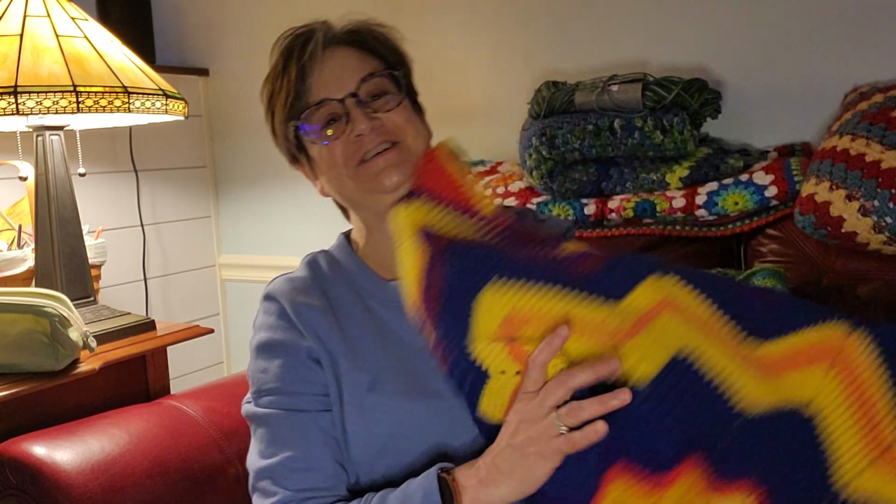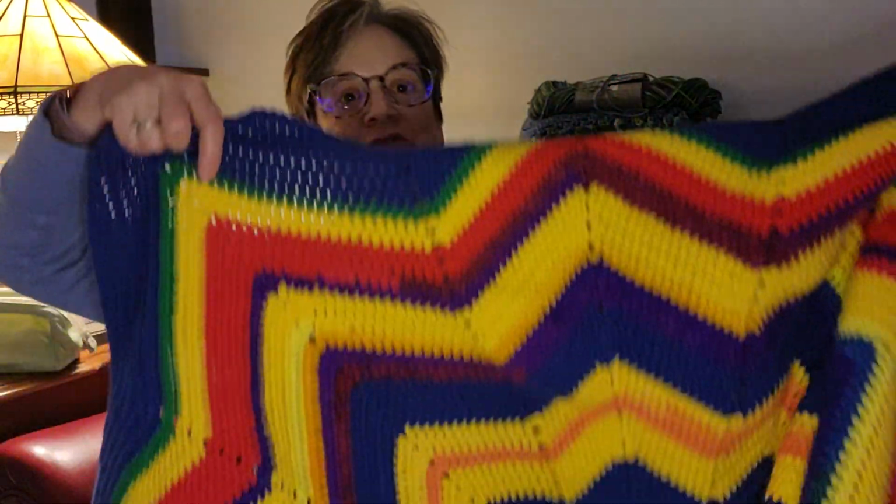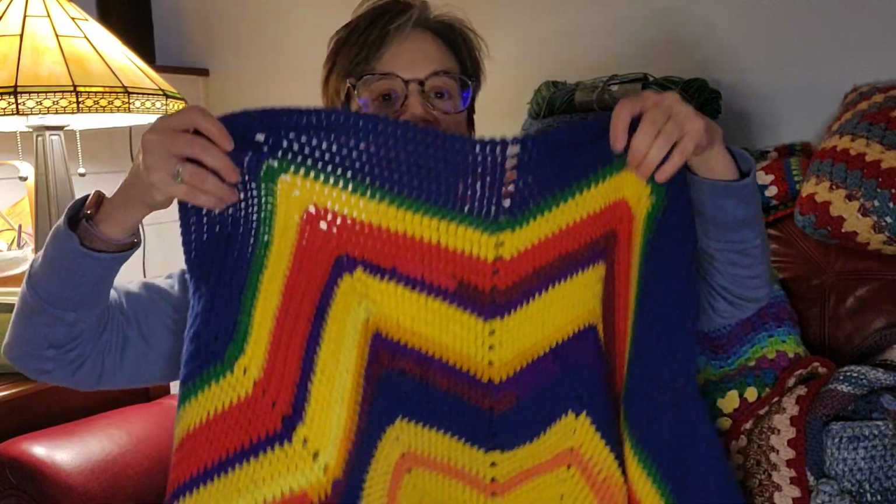This episode, I want to show you some new yarn that I've purchased, and I want to show you a finished object and then what I'm working on. I'm actively trying to finish some things, and I'm trying to concentrate and not start anything new, so hopefully that'll work. But this is my finished blanket for my grandson. It's a 12-point star blanket.